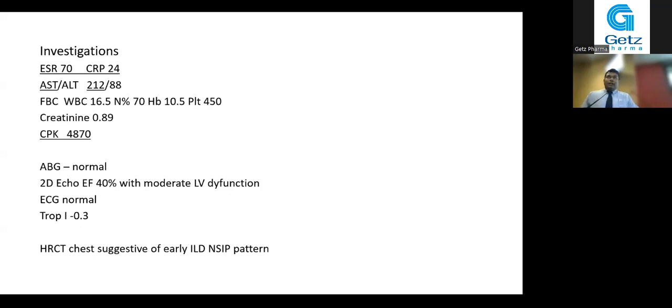With regard to the blood, she had raised inflammatory markers, transaminitis with AST significantly higher than ALT, showing skeletal muscle origin. Renal functions were normal. But the striking feature, as expected, was the significantly raised creatine phosphokinase, which was in the 4,000s.